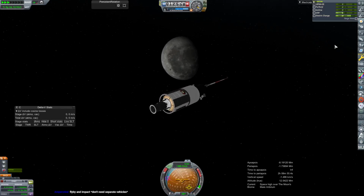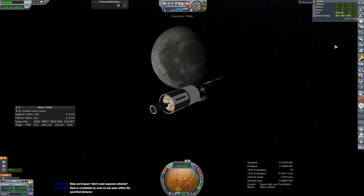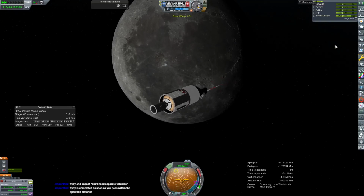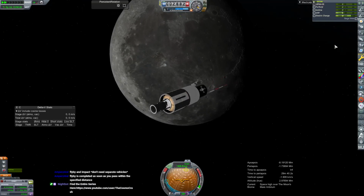Flyby and impact don't need separate vehicles. So basically, we can take these two contracts together over and over and over again. Our bitrate is horrendously slow, is the problem here.